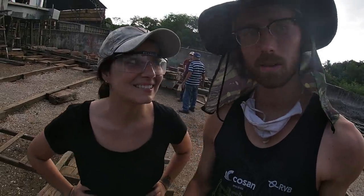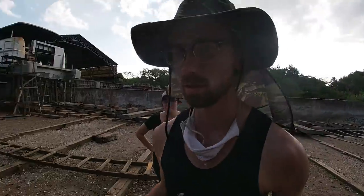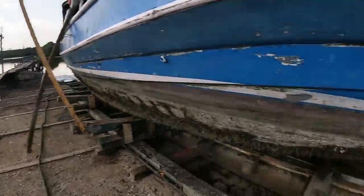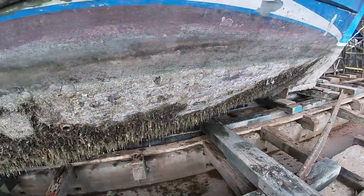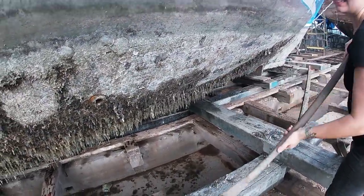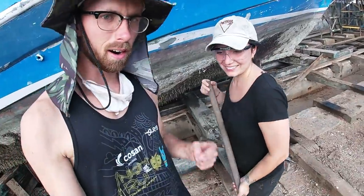What's next on the list? Cleaning the hull. So what cleaning the hull means, we're gonna get these tools and we're gonna scrape all that off. But because we have such a long, high, big surface to do, we're gonna put this on a time lapse and enjoy.